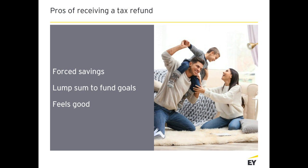First, here are the pros of getting a tax refund. A refund can be considered forced savings. In other words, by giving the government more tax than required throughout the year, you're basically putting that money away in a safe place before you've had the chance to spend it.